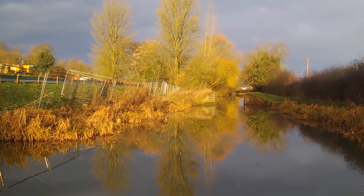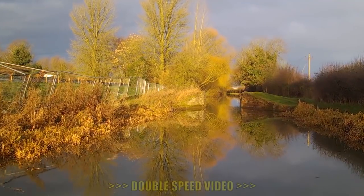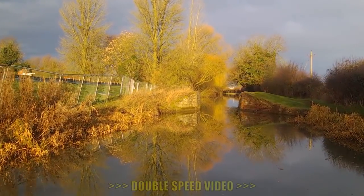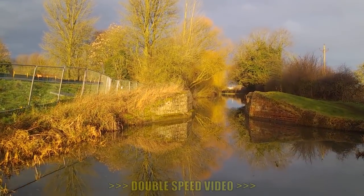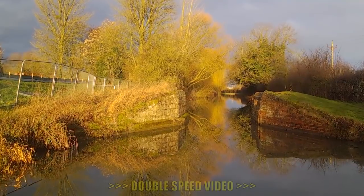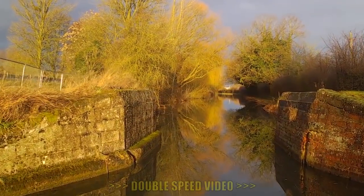We're just approaching the southern outskirts of Banbury on the Oxford Canal. As you can see, the canal narrows just here ahead. It's the site of an old lift bridge. There's quite a lot like that on the Oxford Canal. Fortunately, we haven't got to lift it up, which is good news.